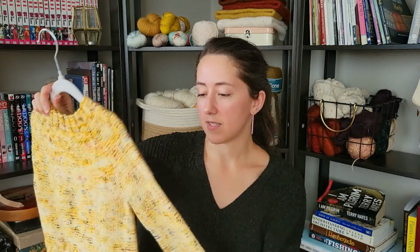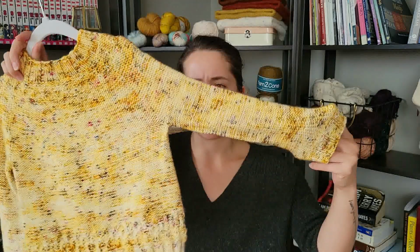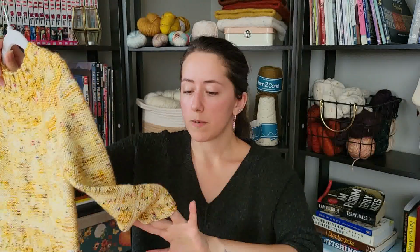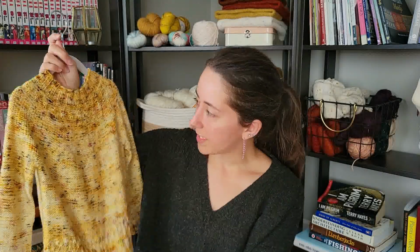And then I also knit the sleeves from the knit side instead, because there's no detail on them, and it doesn't matter because it's 2x2 ribs, so it's all good, and I'm very, very happy with it. I'm very excited to give it to her. I think it's going to be so cute.